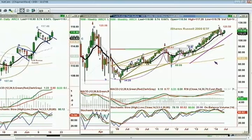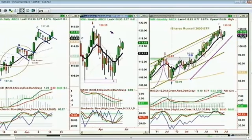So that is something you can't dismiss, that the tide in the monthly chart is starting to change, but the sign has just gone up saying high tide at noon, and it's still 11 o'clock, something like that. So I'm watching this one really closely.